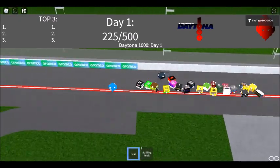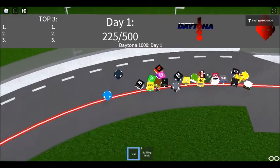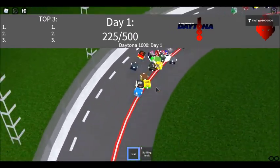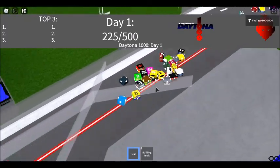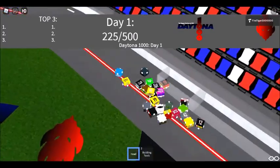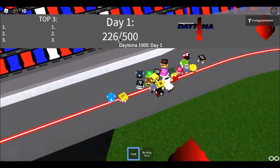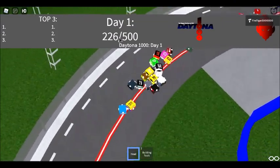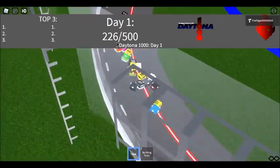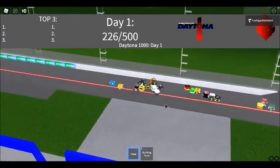And here comes Orb. Orb, big run down the back straight. Will it be enough? Looks like it will be. No, not at all. Or is it? At least for third it is. Enough for third place. Four wide once again down the back straight.